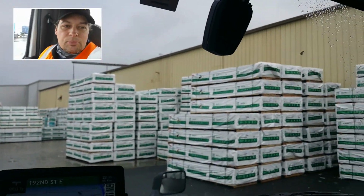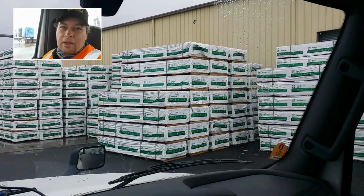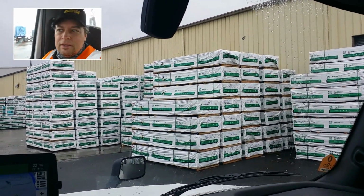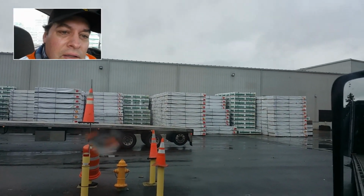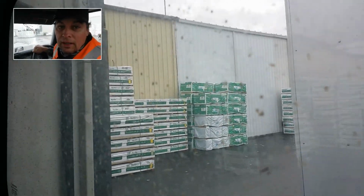And all of this product here, this is the main base of operations I work out of. And this is traditionally what I am hauling, this. Oh wait, there's some more over there. Yep, I hauled that. And let's see. Oh wait, there's some more. Yeah, I hauled that.